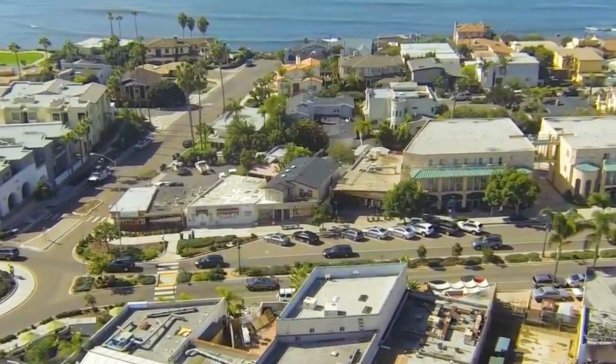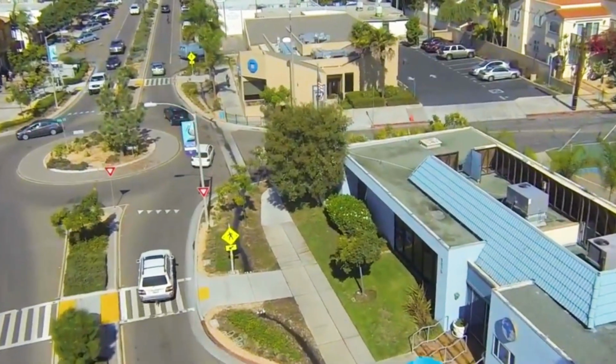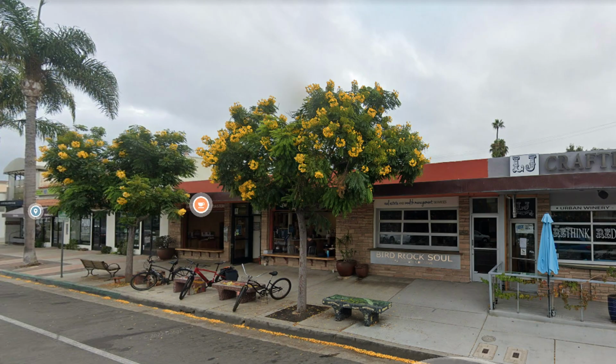Bird Rock. Now, Bird Rock is going to be a very popular community. The proximity to the ocean, and it has its own separate little town or strip of stores, boutiques, little restaurants. There's actually a coffee shop there called Bird Rock Roasters. I've been seeing a lot of those pop up all over San Diego County. I think they're starting to give Starbucks some headaches. A little friendly competition.